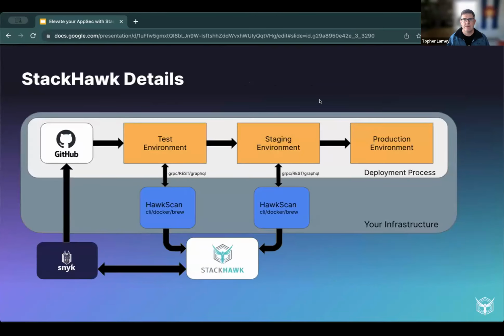So I'm going to show how findings and vulnerabilities show up in StackHawk that are correlated with Snyk findings. So we can really try and bridge the SAST and DAST worlds here. Before I go into the demo, I want to give a bit of an overview of some of the details behind it, because I'm not going to do a full demo. This is kind of a partial demo.